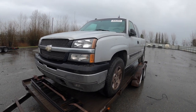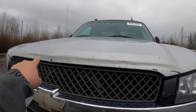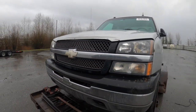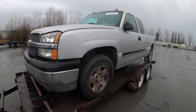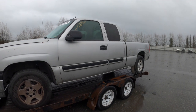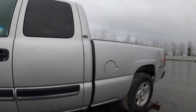Okay, so let's do a quick walk around here. It looks like she's got a dent here on the hood, runs all the way across the hood. I probably won't fix that, or maybe if I can come up on a cheap hood, I will, but it's pretty hard to find hoods for these things cheap. Other than that, the body's pretty straight.